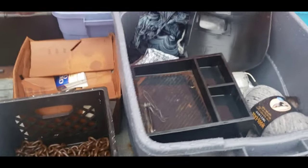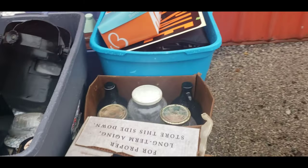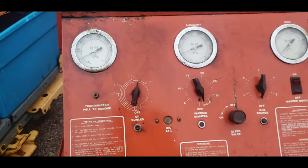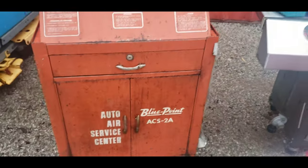How much on the start, dude? $5. $5 on the final bail, $2, $3. $3 bail. $4 on the start, $4 on.